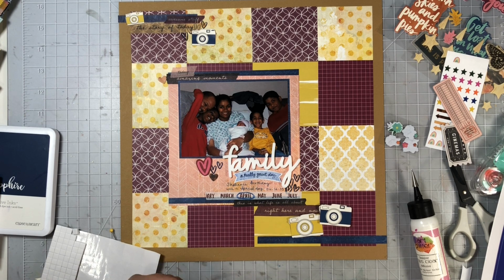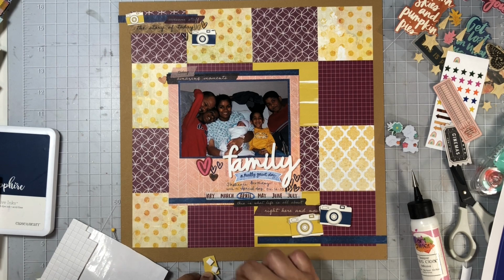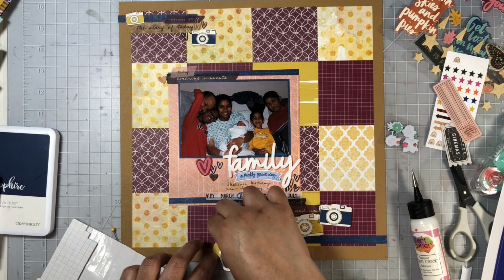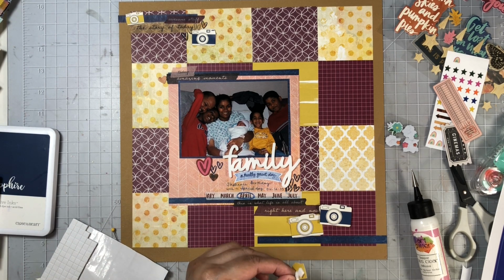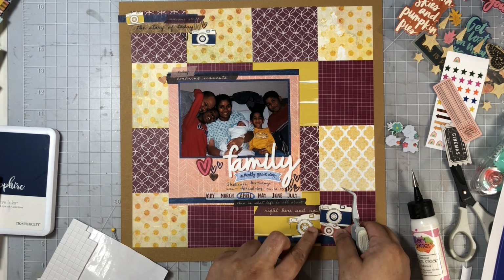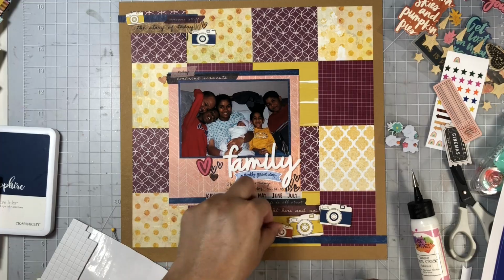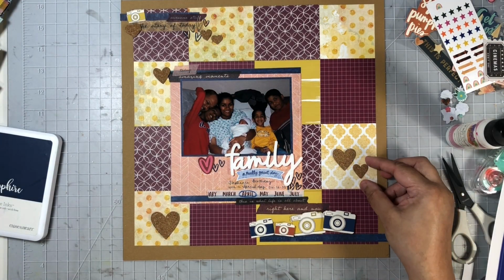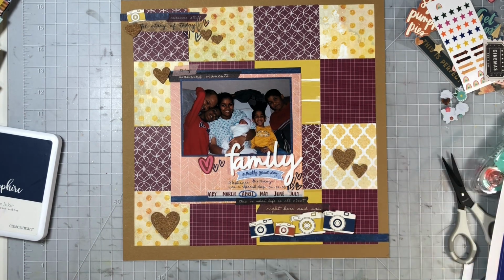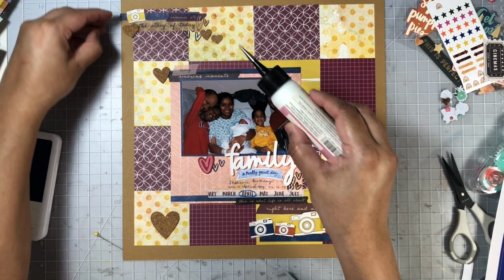And there you can see I used the pattern paper from Amy Tan with all of those really cute cameras. I fussy cut those out, and I am using those as embellishments, and those would be the only embellishments here on the layout, except for some cork hearts I'm going to add in a little bit. So you can see this is very simple, just some stamping on here, those cameras, those word phrases, and here I'm adding in the cork hearts.